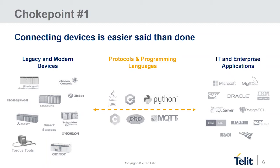And in the past, and even today, trying to connect those things to IT and enterprise level applications, be it a Microsoft SQL Server, something like SAP HANA, IBM DB2, it takes a little bit more than just connecting the endpoints. There's a lot of custom applications written out there. There's a lot of custom protocol being used. And all of that leads to a significant amount of complexity.